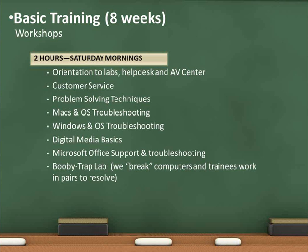With Microsoft Office, we only do training on troubleshooting. We expect that the students, most of them already are familiar with Microsoft Office. They can always go to the help if they need to use a kind of advanced feature. So we don't spend a lot of time on Microsoft Office other than talking about what are the most common occurrences, what problems the staff has, our most common questions.